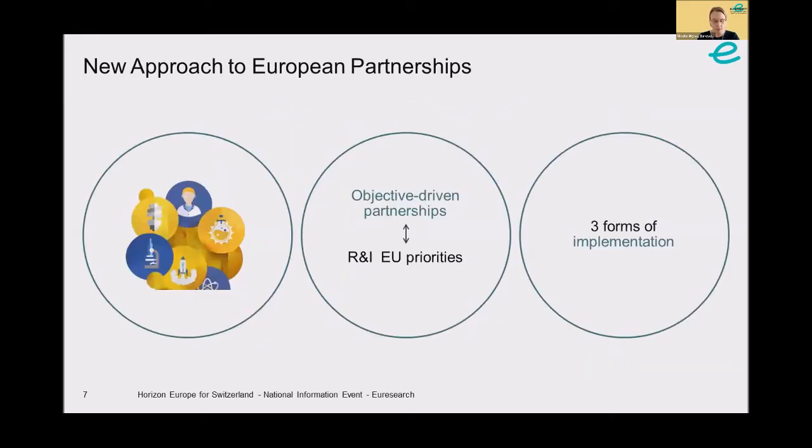And partnerships. In Horizon 2020, there were more than 100 different partnerships with multiple structures and rationales. Therefore, a new approach was needed to streamline the funding landscape and to better align the objective of the partnerships with the political priorities of the EU. And you are now familiar with the 3 forms of implementation, which are co-programmed, co-funded, and institutionalized.